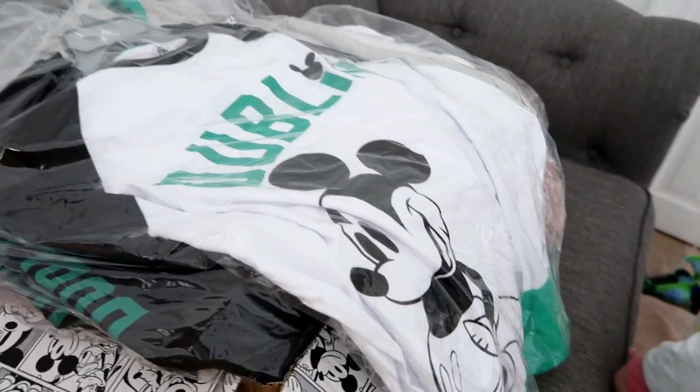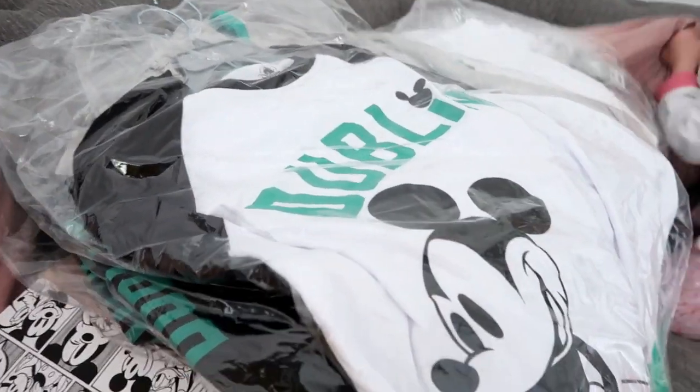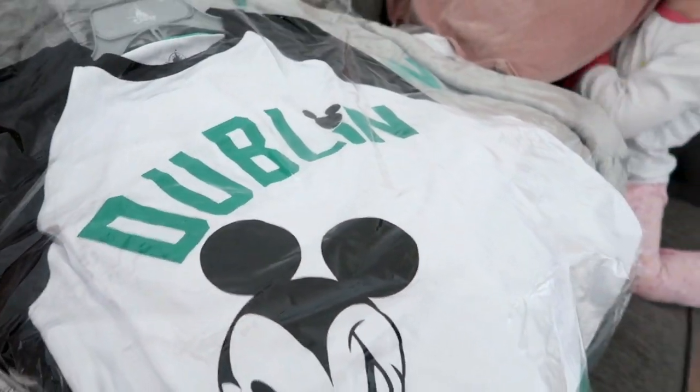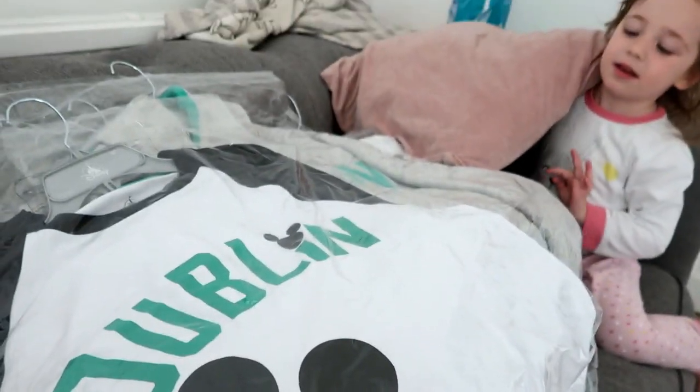I mean, what an absolute bargain. So they're all half price and then in 3 for 2, so yeah. Obviously Lawrence is from Dublin, so that's why he wanted them. And yeah, they're really nice, so really happy with them. They're nice, aren't they?